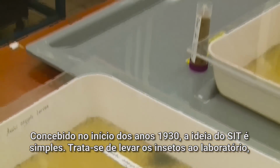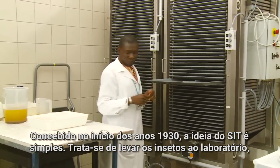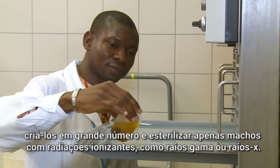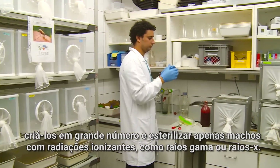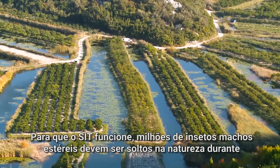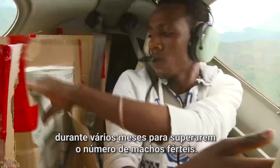Conceived in the early 1930s, the idea behind SIT is a simple one. It involves bringing the insects into a laboratory, rearing them in large numbers, and sterilizing only the males with ionizing radiation such as gamma or X-rays. For SIT to work, millions of sterile male insects must be released into the wild for several months to outnumber the fertile ones.